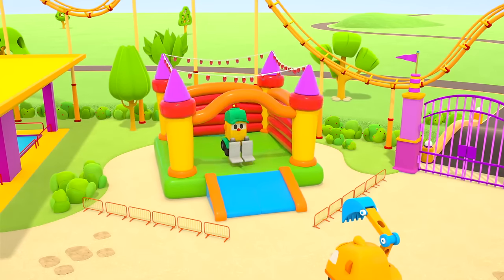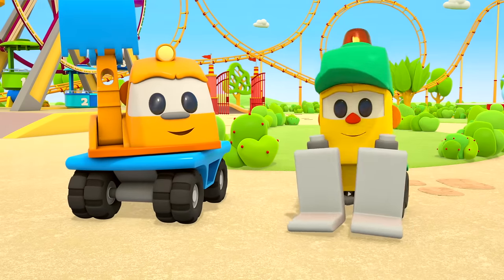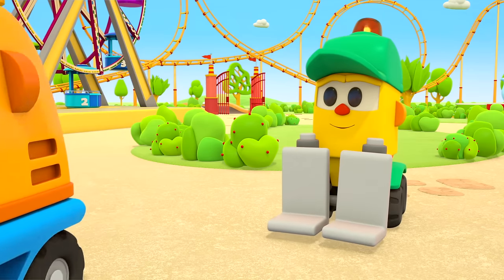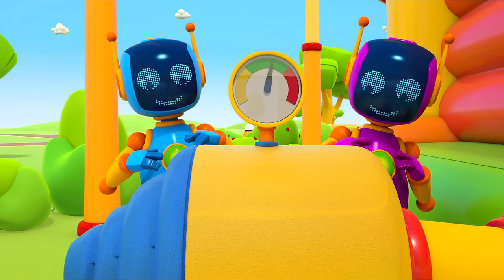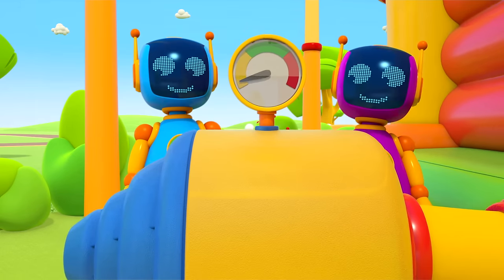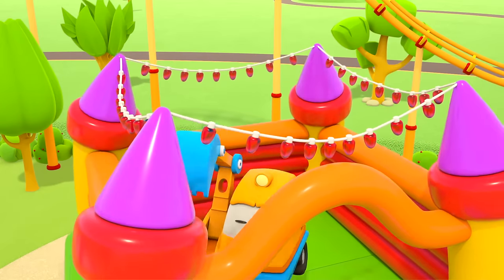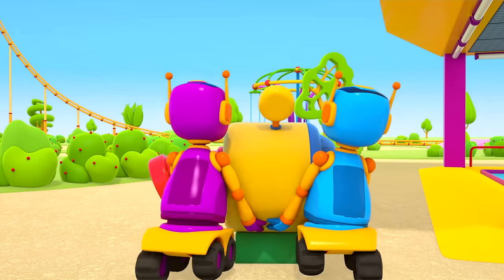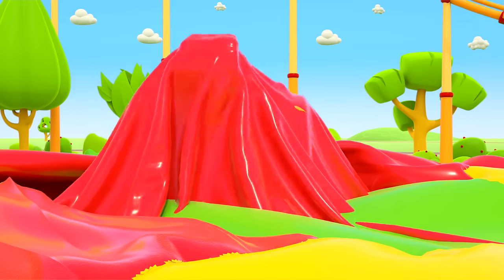Lifty and Scoop have come to the amusement park to jump on the bouncy castle. Now it's my turn. Robots, no. You want to take the amusement park's pump? The bouncy castle will go down right away. Stop! It wasn't me!